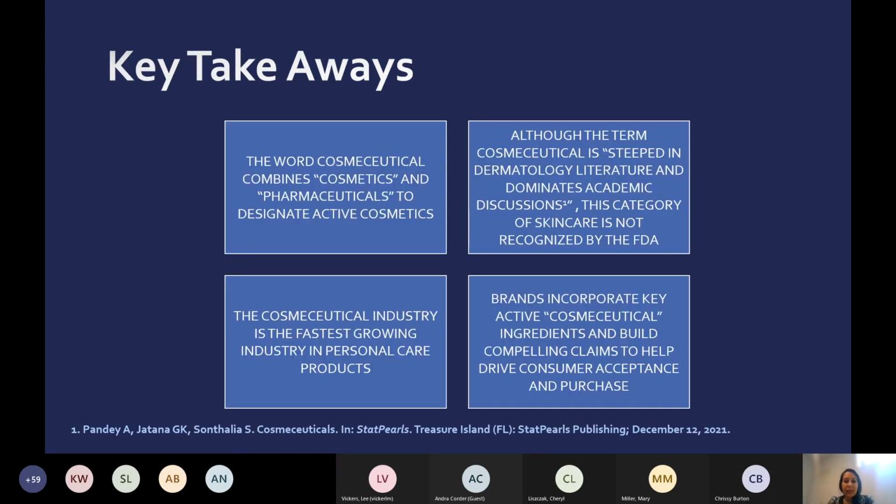So knowing all this, some of the key takeaways from this first section is that the word cosmeceutical combines cosmetics and pharmaceuticals to designate active cosmetics. The cosmeceutical industry is the fastest growing industry in personal care products. Although the term cosmeceutical is steeped in dermatology literature and dominates academic discussions, this category of skincare is not recognized by the FDA. And brands incorporating key active cosmeceutical ingredients can build compelling claims to help drive consumer acceptance and purchase. So I'm going to stop here to see if there's any questions.